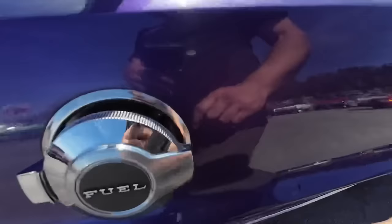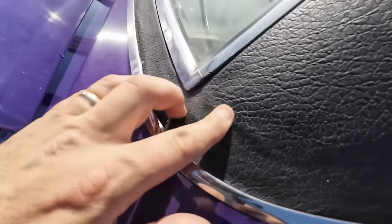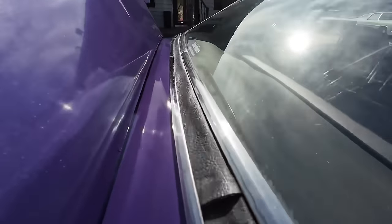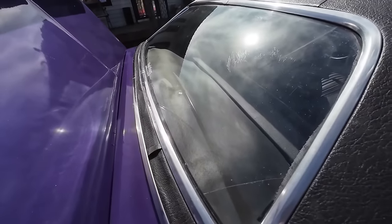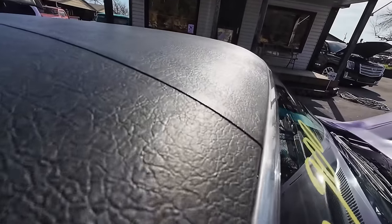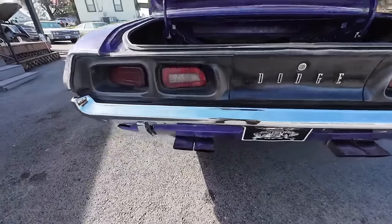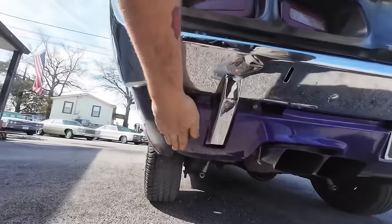Don't forget the 64 Impala. Got the cap right there. Looks good. Little bubbles on top of the paint there. Trim sitting up a little bit. Slight bubbles up under the vinyl top in the back there. Little wrinkly up under this side too, and across the front. Needs to be stretched out. You can see it's a little wrinkly there. Up on the back, and that's not lined up perfectly.